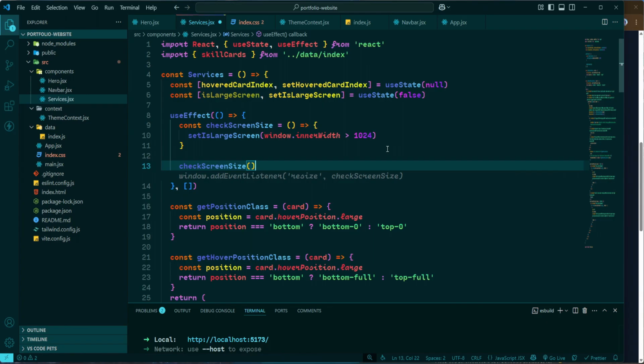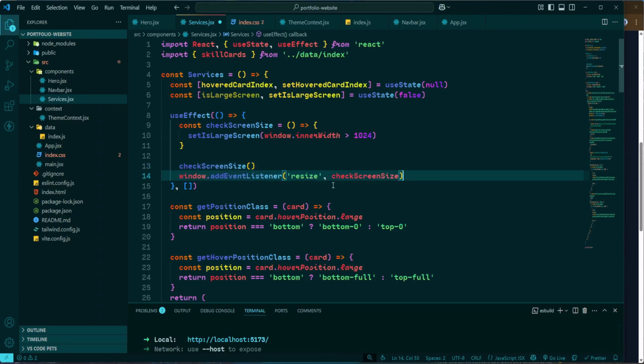Inside our useEffect hook, we will add the following. And actually, the Copilot already suggests the code. We need here window.addEventListener. The event is resize, and then we call check screen size function. So whenever the user resizes the browser window, the check screen size function runs again, checking whether the screen is still large or has become small. This ensures that our layout automatically updates based on screen size changes.